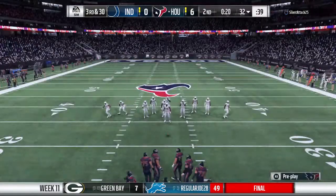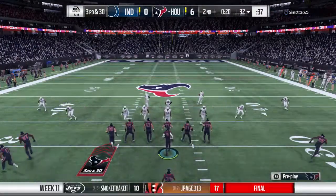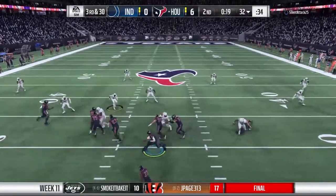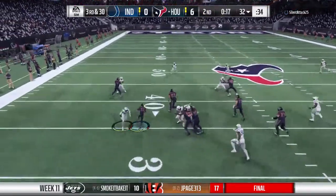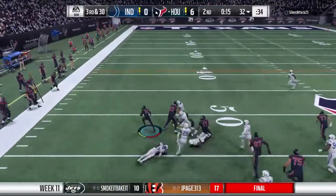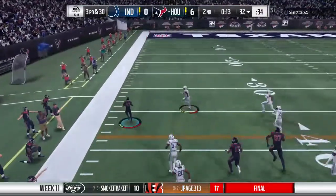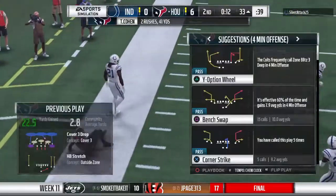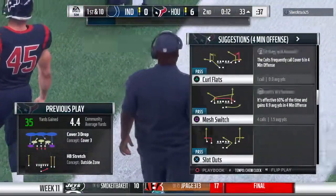Gonna need something special here on 3rd and long. After that sack, what does Watson have in his arsenal? This is Cohen. And shutting him off, now open field. That one's good for 35 yards on the ground and a first down.